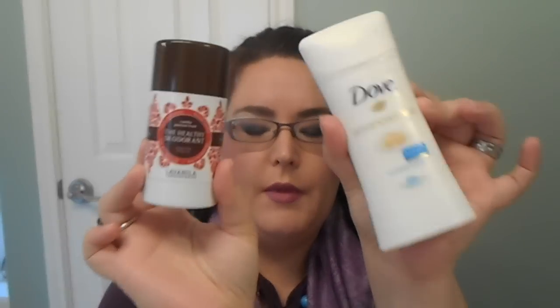The first thing I have to talk about are two deodorants. My high-end version that I finished in the month of November was the Healthy Deodorant in the scent Vanilla Passion Fruit. You can find these at the Healthy Deodorant website or Sephora. They're kind of expensive for what they are. And drugstore, I finished a Dove Nutrium Advanced Care Nourished Beauty. So let me go on and talk about these separately.